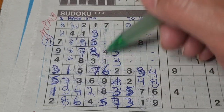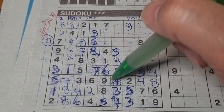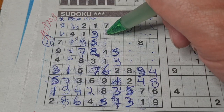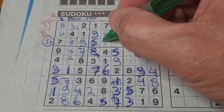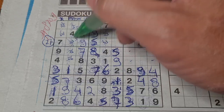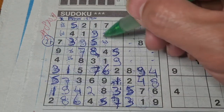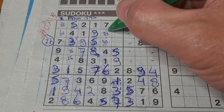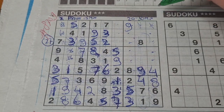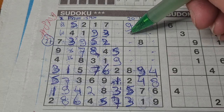Two numbers left in the middle column. 4 numbers, 1, 2 is missing. The 3 is missing also. 2 and 3, 2 and 3. Let me mark these two boxes. 3 and a 5, we have a 5 now in the third row, no 5 there, 5 should be here, 3 goes there. 2 and a 3, we have a 3 in the third row, no 3 there, 3 should be here, 2 goes there. Done. Need a 2 here.